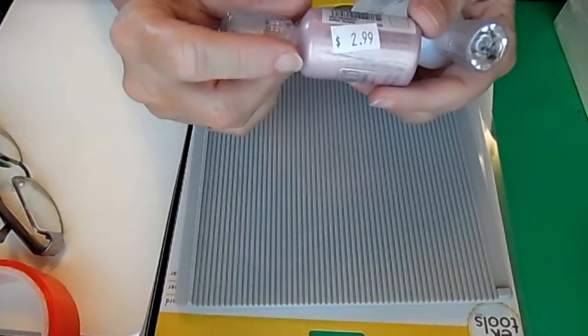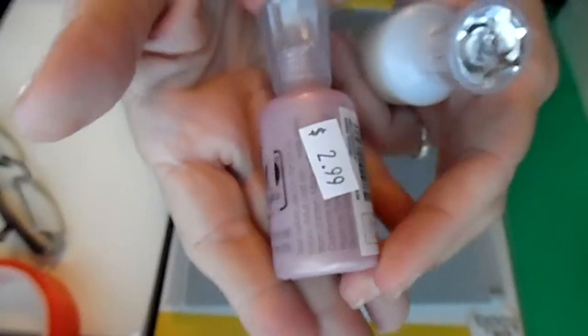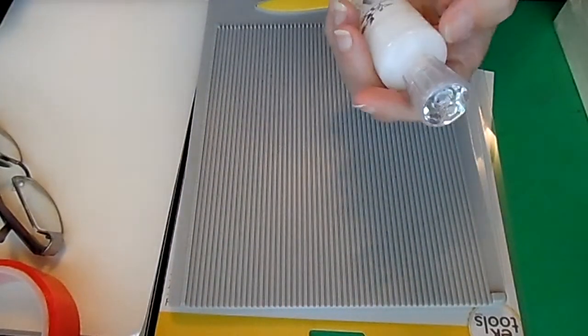Other is this really pretty raspberry pink. You can see that. It's kind of a mauvey gray kind of color. It's a very unique color. I really like it a lot. It's like a dusty rose, maybe.